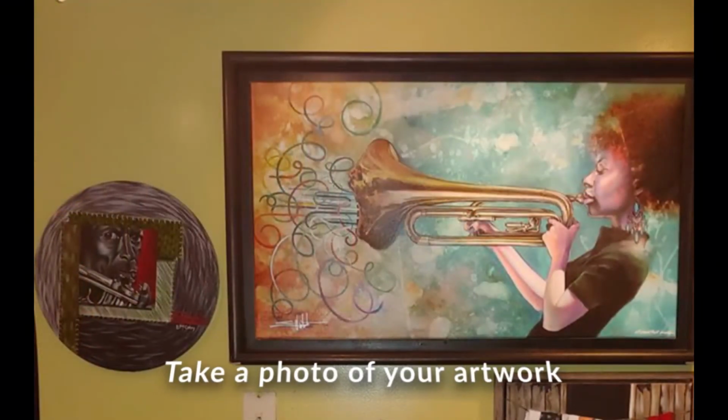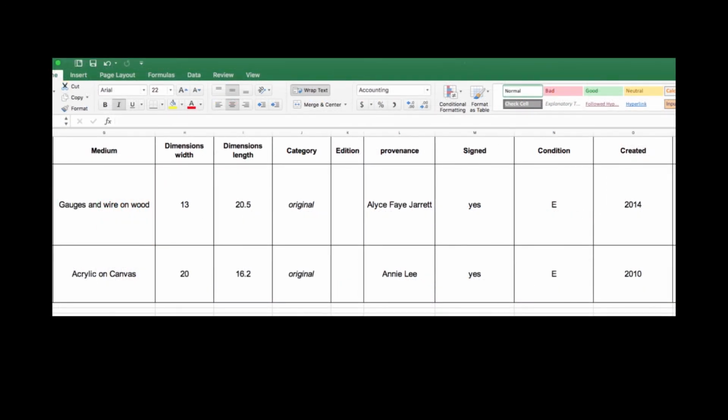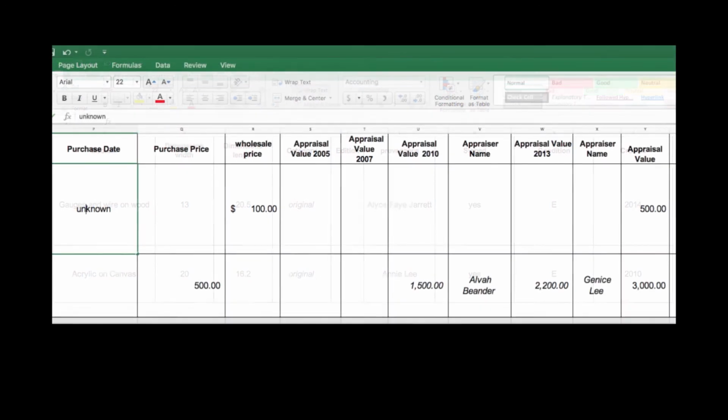I'll begin with the documentation part. It begins with taking a photo of your artwork. Whether you're an established artist, an emerging artist, a student, or an art professor, this is essential information. Most people are familiar with an Excel spreadsheet. So you document that image, the size, where it's located in your home, the signature and where the signature is placed, when you bought it, who you bought it from, and who owns it. Those are some examples of important documentation to set up on your spreadsheet.